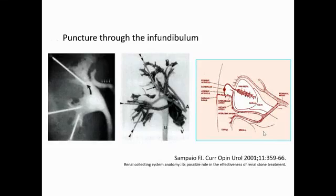However, if you don't identify the papilla, and if you go in the intrapapillary region or you make your entry through the infundibulum, then you will injure the intrapapillary or interlobar vessels and bleeding will happen.